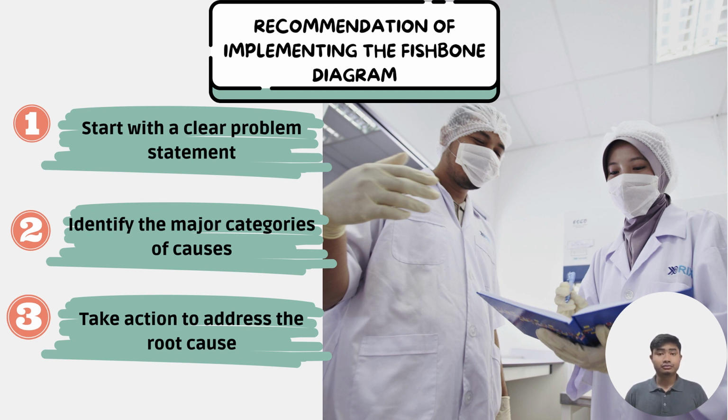Next, the recommendation for implementing a fishbone diagram is to identify the major categories of causes. Xorix and Berhad have listed their categories, which are man, method, machine, and material. Under these categories, they must list out and brainstorm the relevant root causes that relate to their problem. By doing this, we will help Xorix and Berhad to prioritize relevant causes, so underlying root causes are addressed first.